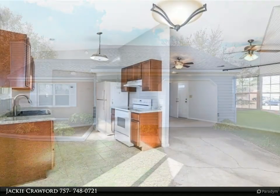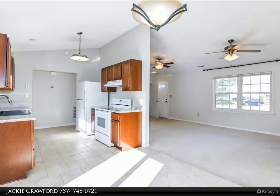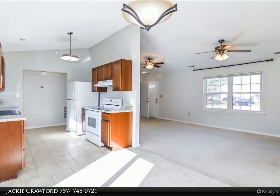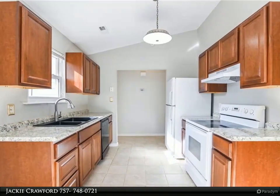Beautiful modern ranch home on a cul-de-sac with cathedral ceilings and an open floor plan throughout. Home features newer roof, fence, updated kitchen and bath, and a large backyard great for cookouts and entertaining.